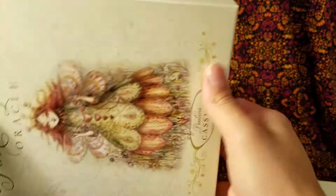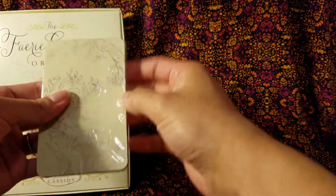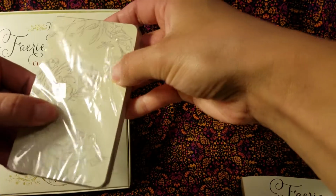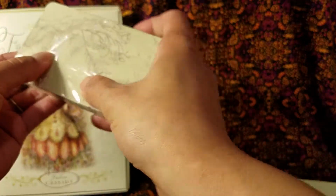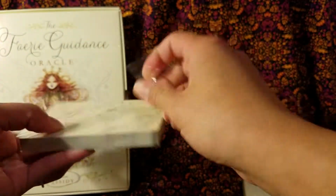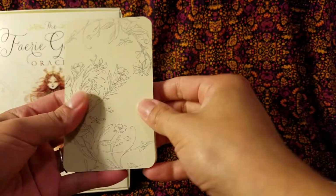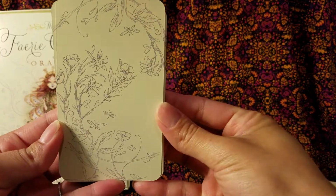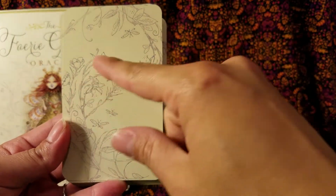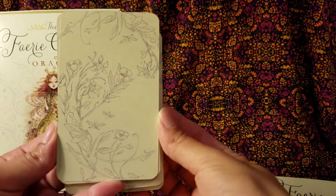We'll close this back up. I don't know how to open these. Oh, there we go. These are very pretty backs, kind of a cream color, and I think it looks a little darker than it is on the camera. The flowers on the back are a light lilac lavender type color.